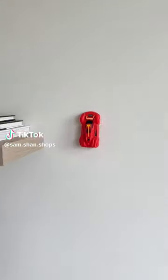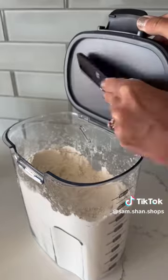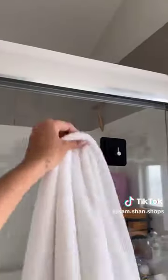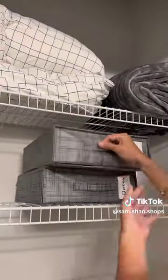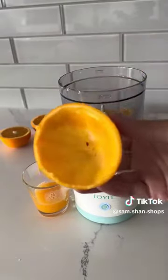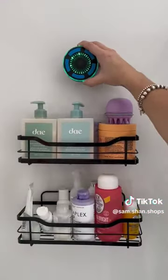10 Amazon finds under $30. First is this magic toy car that is suitable for any age. This storage container that has a built-in leveler and keeps your ingredients fresh. This electric pot that allows you to cook food on the go. These removable bathroom hooks that can hold up to 10 pounds of weight. These box-shaped organizers that keep your bedding closet tidy. This collapsible hanging closet that has over 20 hooks. This battery-powered juicer that can be taken with you anywhere. These greens that taste amazing and give me more energy than coffee. This waterproof speaker that's great for the pool, bath, or shower. And this picture frame that opens like a book.